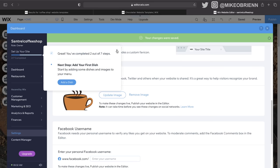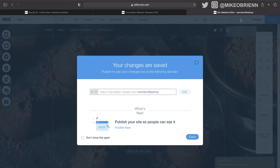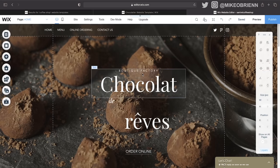So we are just going to save this and we're going to click on the X to go back to the editor. And then going across the top, we also have the save button up there. Make sure you always hit save. It should auto save, but I recommend clicking save on your own just in case your computer dies or something. You don't want to lose any work, especially if you just did something kind of significant.